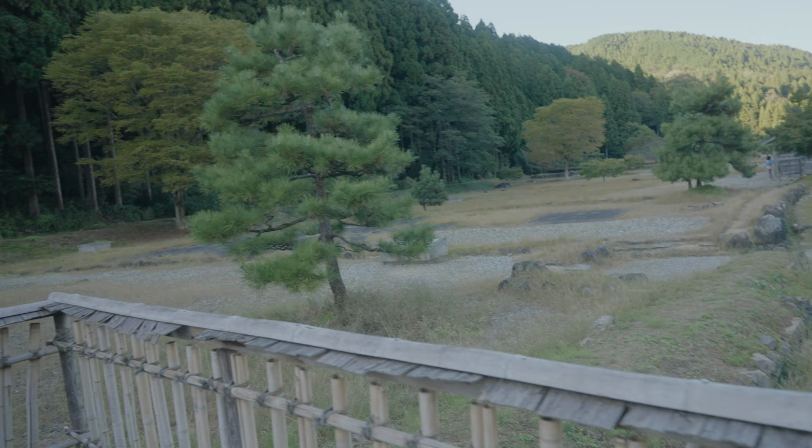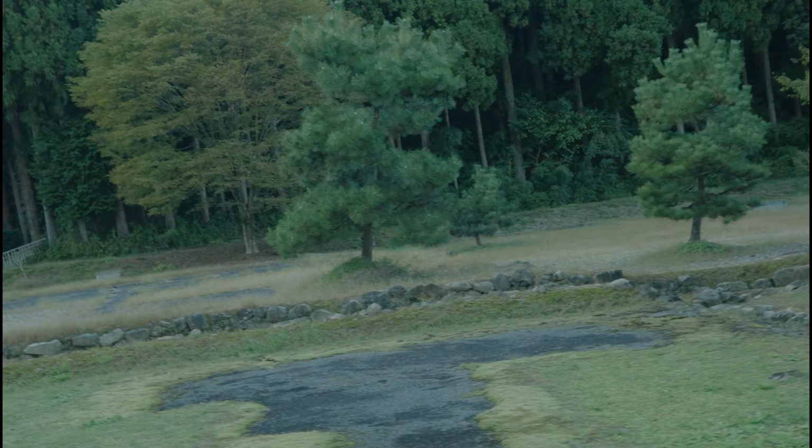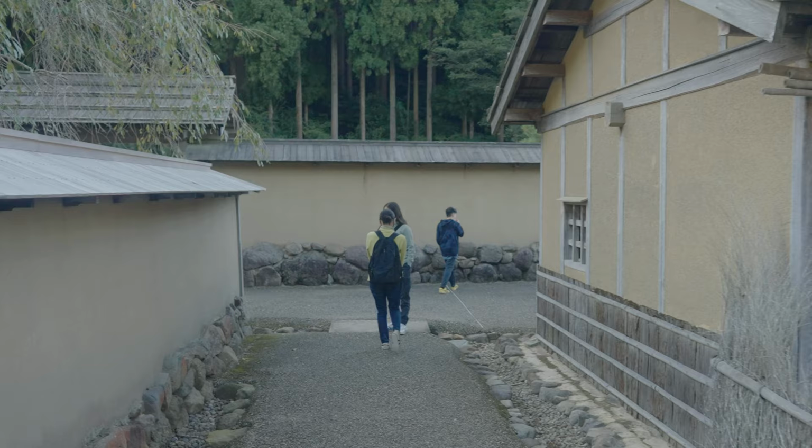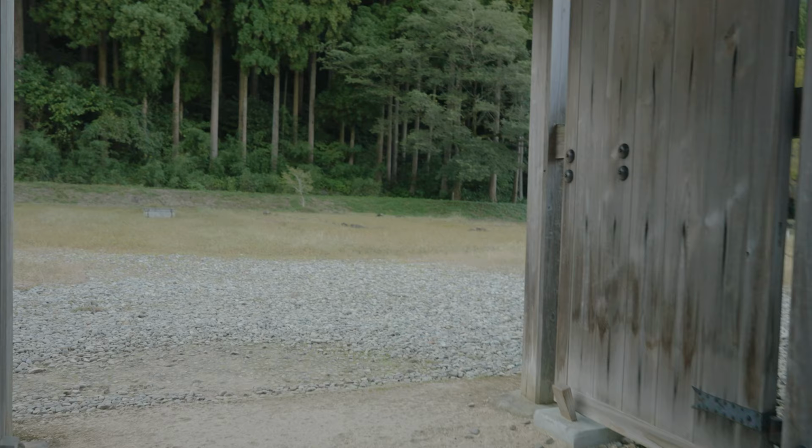Today, I won't give you the detailed historical version, but it's important to know that the Asakura clan ruled over the Hokuriku area between 1471 and 1573. This area was chosen because it is nestled perfectly in a valley between mountains just outside of Fukui City.